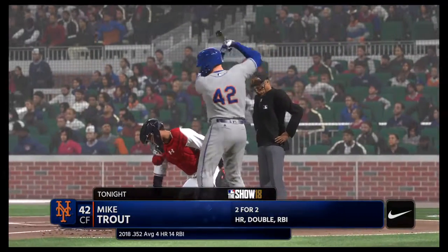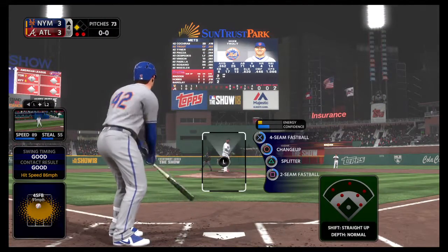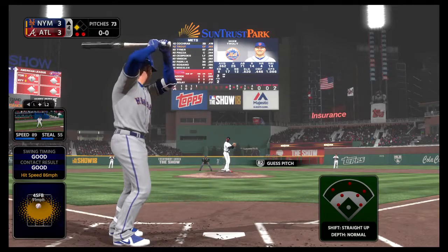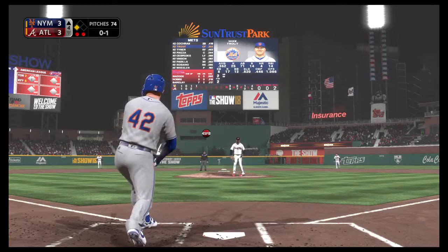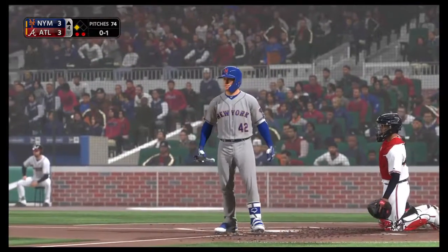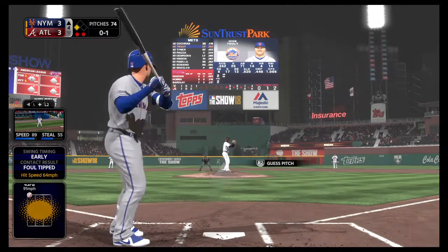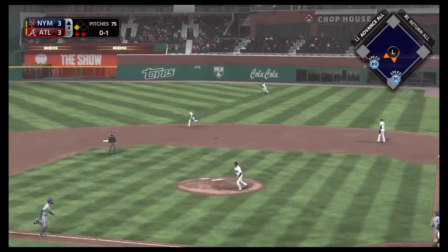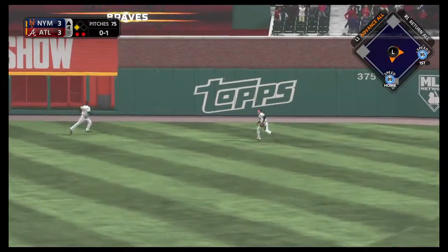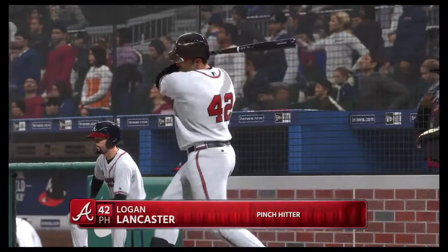Here's the center fielder, Mike Trout. 2 hits in 2 trips for him thus far. First pitch of the at-bat. No balls and a strike to count. Hit high and deep to right center. Long run for the right fielder. He gets there to make the catch, and that ends the inning. He's forced to settle for one here in the inning.